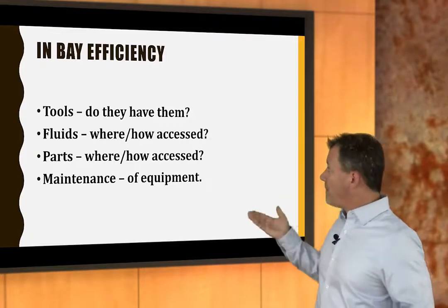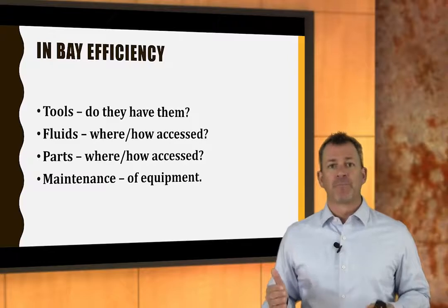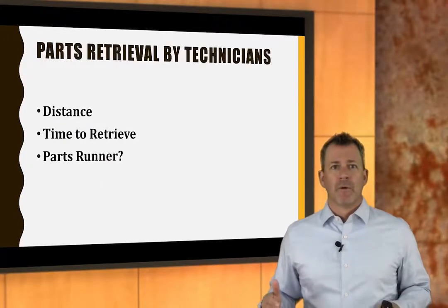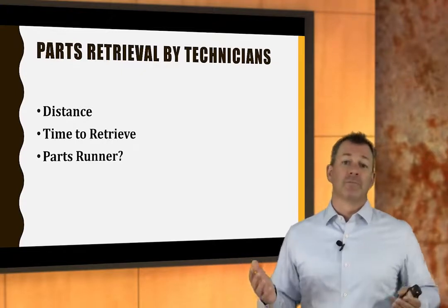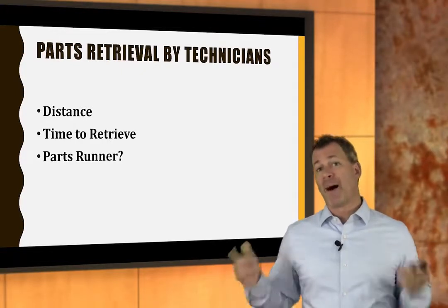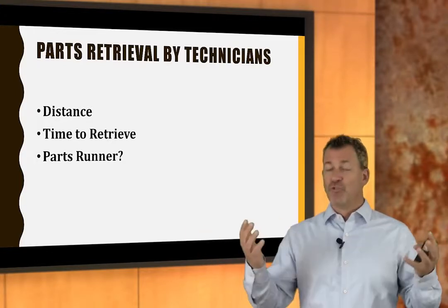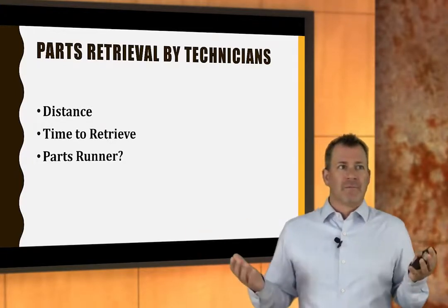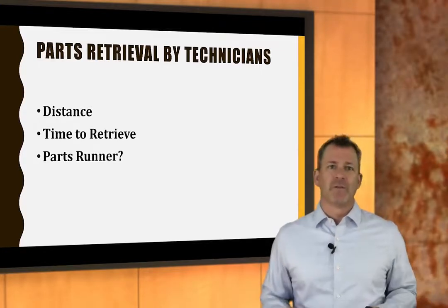So examine what makes technicians efficient in their bay. And are there gaps there for you? Can you get somebody to bring parts to the technician? Look, in an 8-bay shop, I can justify having a parts guy because they improve productivity. Think about these things. Efficiency means productivity.